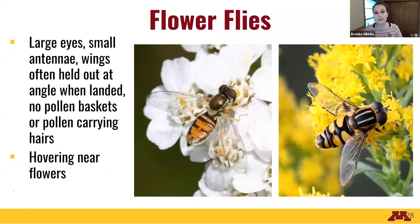So flies have one set of wings. Bees have two, flies have one. And they're often held out at an angle away from their body. And you won't see any pollen baskets or those pollen carrying hairs on them.